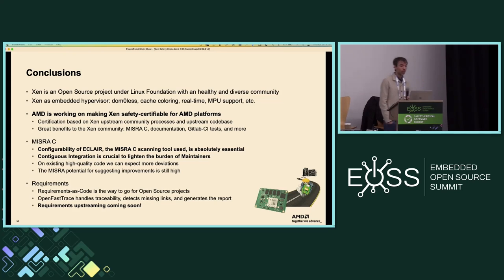For MISRA C, one of the key conclusions is that the configurability of the MISRA C scanner, Eclair in our case, is absolutely essential. You need to be able to adapt the MISRA C rules to your project in the best way to take the most advantage of MISRA. For that, you need a very adaptable, configurable and flexible MISRA C scanner. Second key conclusion is you definitely need the MISRA C scanner integrated in the GitLab CI loop as soon as possible to help ease the burden on the maintainers and also reap the benefit of MISRA.